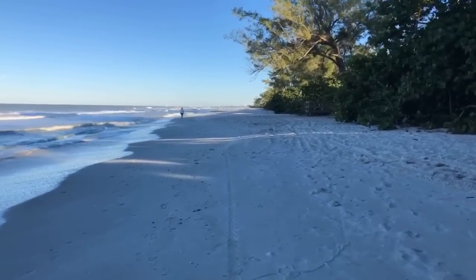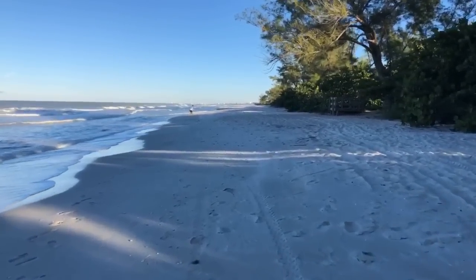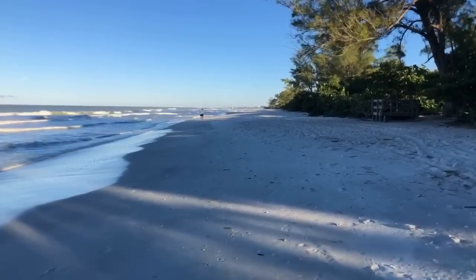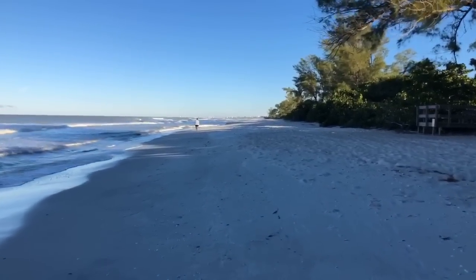Wow, no shells along the beach here. Absolutely nothing. We're at the north end of Area 3 now.